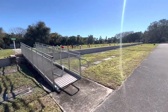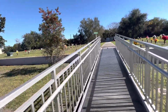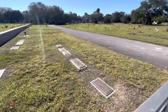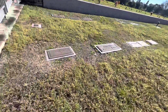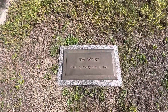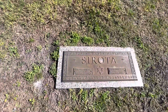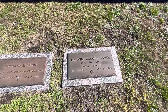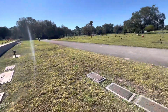Well, folks, let's go check this out real quick. Before we go up the hill, I guess this looks like the Jewish section. You have Ida Weiss, and then you have Sirota. And then you have Marvin Marled, World War II vet. And then you've got a few more down there. I just wanted to take a look.